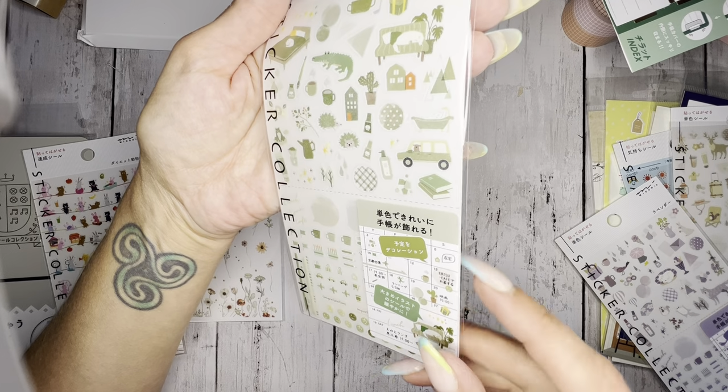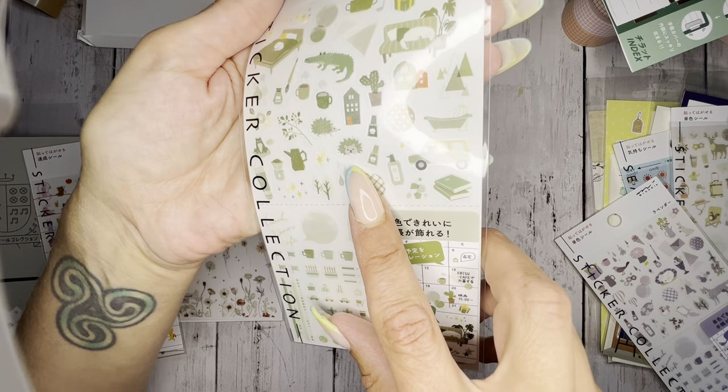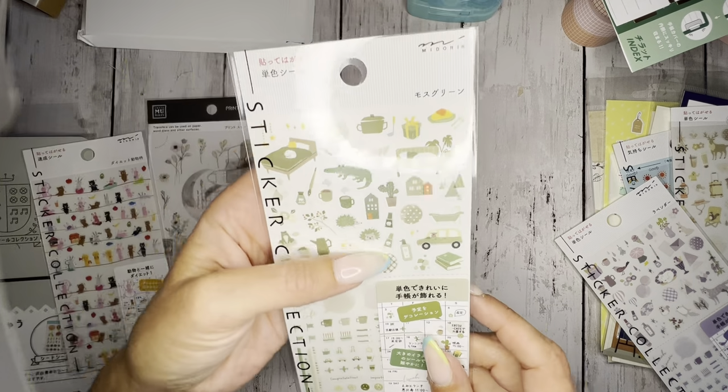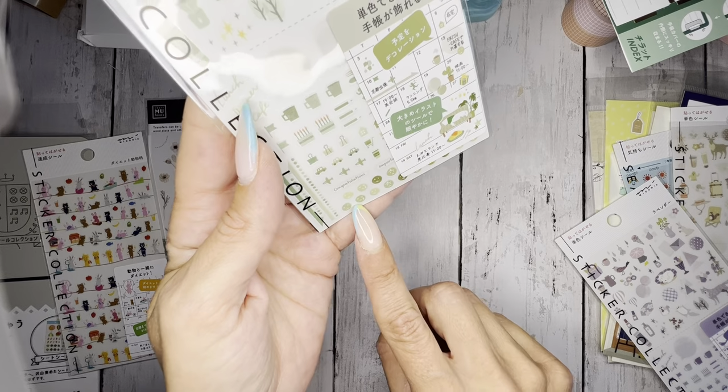So I did the moss green. I'm really liking this truck right here, and then this cute little porcupine. Sorry guys, I'm keeping it to the side because I don't want the glare. These kittens are driving me mad. Okay, these are super cute. And then again, at the bottom, you have your functional icons in that moss green.